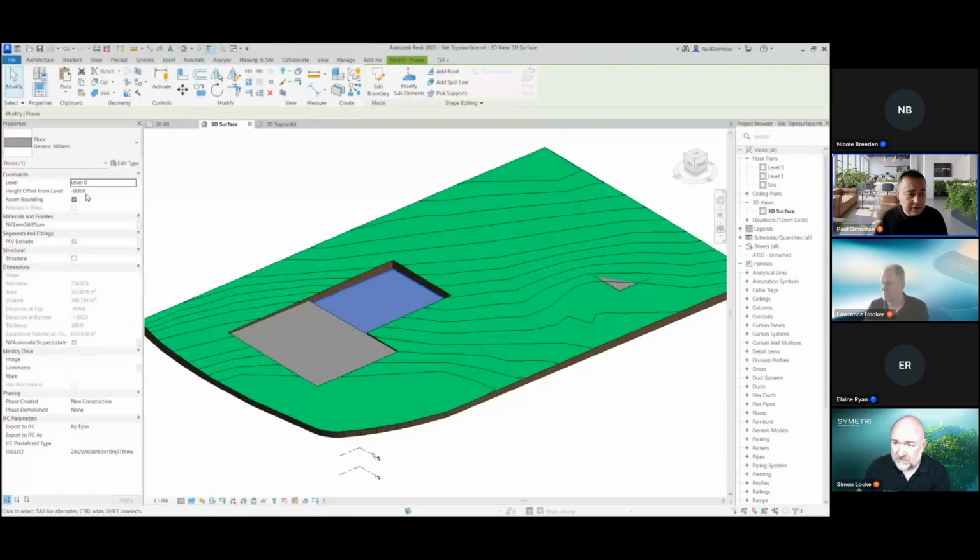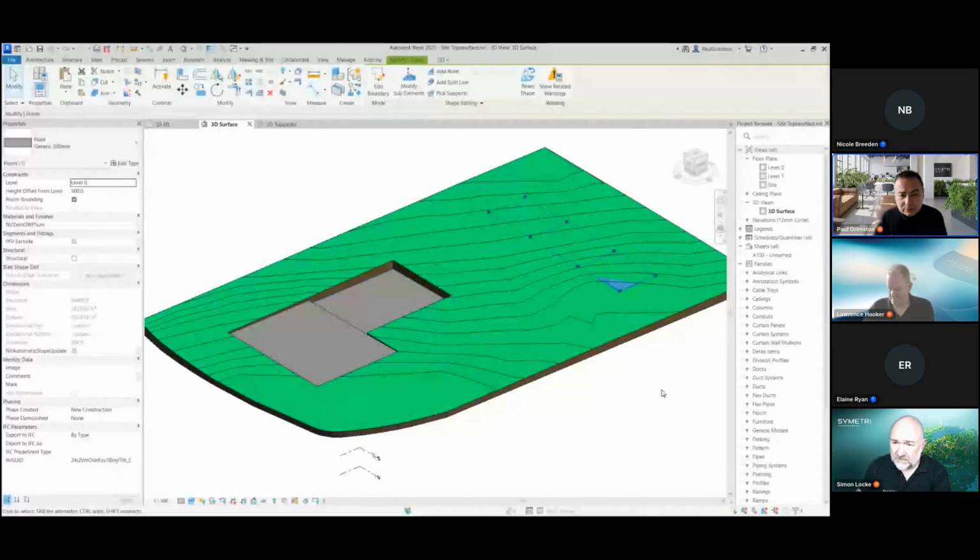Obviously, if you move the level of the floors up and down, or so I'm doing this with floors, we could do it with other topo solids. We could do it with roofs as well if we needed to. But we can sort of manipulate those. And it works also if we have shape edited the floors or the topo solids or even the roofs.